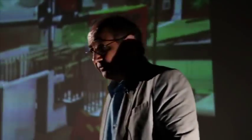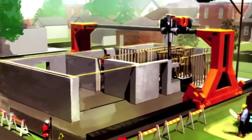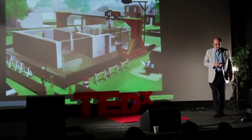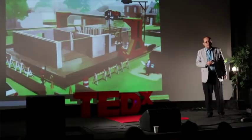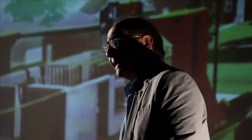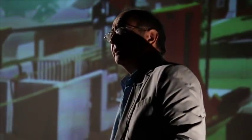And our solution basically benefits from advanced technology. I named this process contour crafting, and it is essentially a way of streamlining the process of construction by benefiting from the experience that we have gained in the domain of manufacturing.